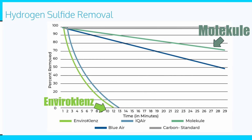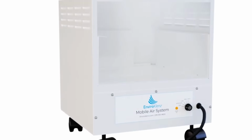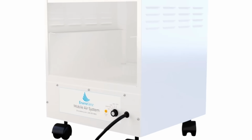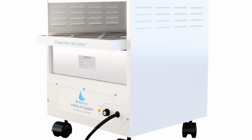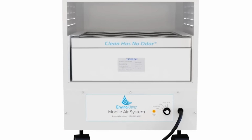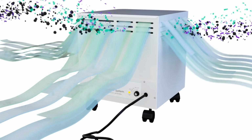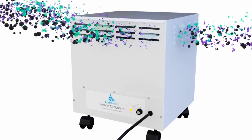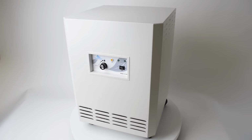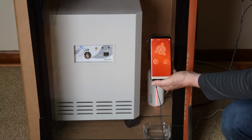I'll talk more about how this compares to the Molekule in an upcoming video, but the takeaway here is that the Enviroklenz, which was originally developed for chemically sensitive people and those with environmental illnesses, really does seem to have invented a process that not only filters VOCs incredibly efficiently, but does so without off-gassing and also goes above and beyond in terms of basic particle filtration. It really might be the best air purifier on the market, but in any case, I know for sure it's the best one I've personally tested so far.